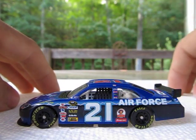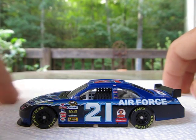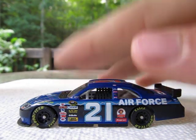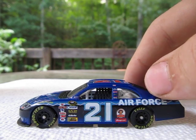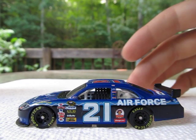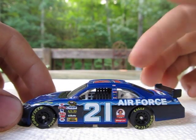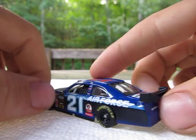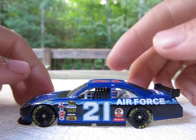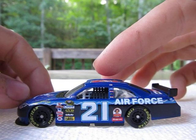If I had to give this car a rating, I would give it a good 9 out of 10. Very good paint scheme, very rare. So if you see this at all, you should get this car if you can find it, because you really don't want to miss out on this. But I mean, there are some things that are missing, like contingencies. Like I said, it's got the wrong wing, it doesn't have the tail lights, and it's got a crappy boxing. So overall, definitely a good car.